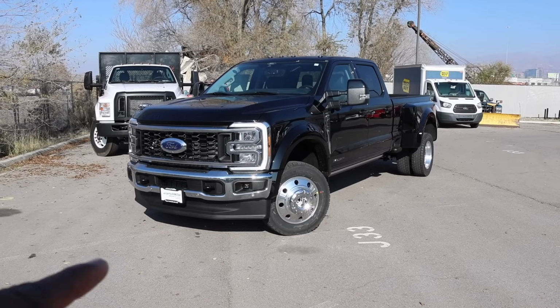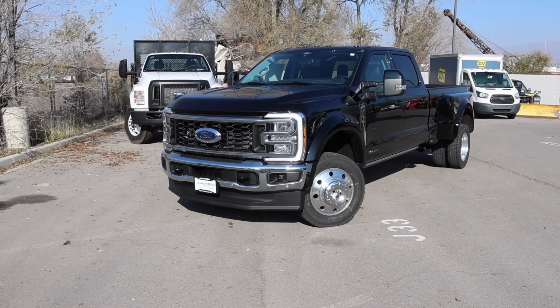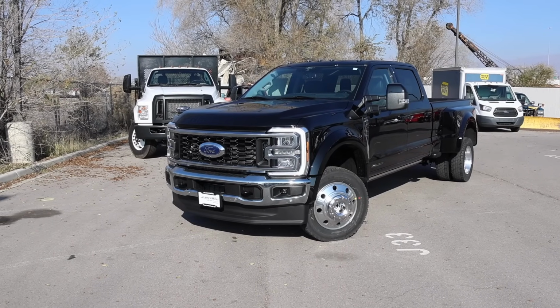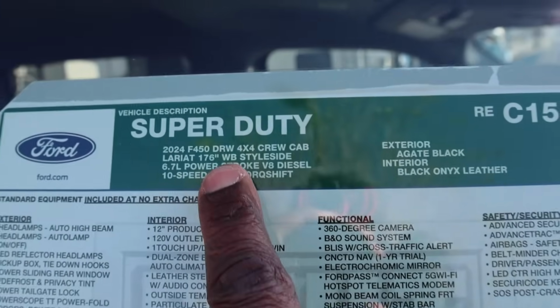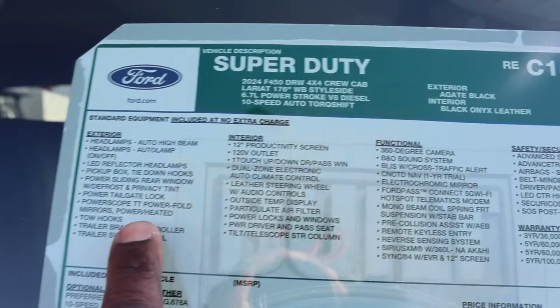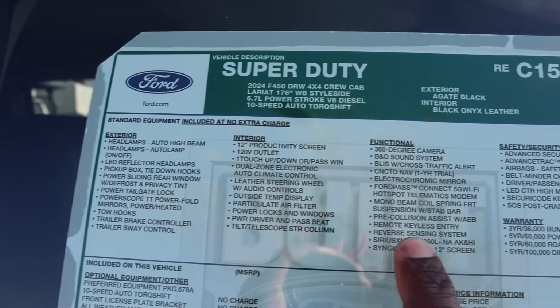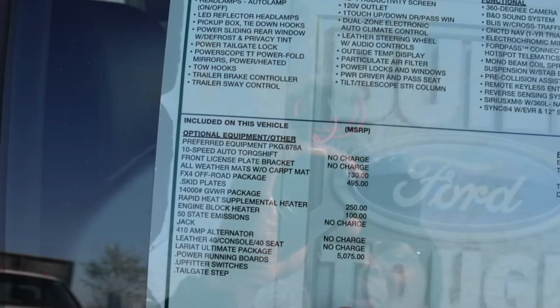By the way, payload is definitely higher than what I remember trucks being back in 2020, and I wonder if they've lightened these trucks for the 2023, 2024 model year. You guys can see here, these are all the specs and the colors, and here is all the standard equipment. Be sure to pause it if you want to see more. And here are all the options.